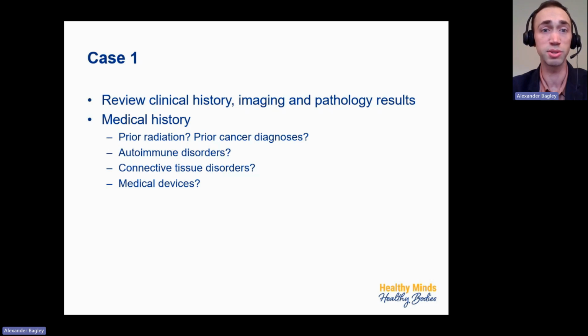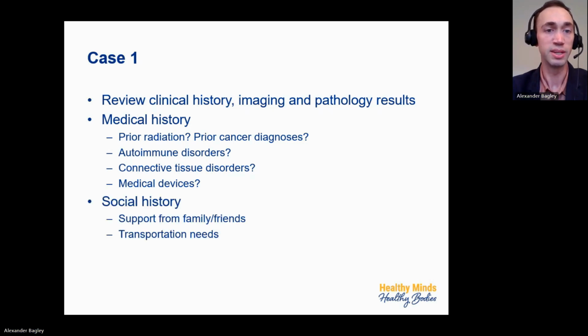treatments, any prior cancer diagnoses, if they have any autoimmune disorders or connective tissue disorders such as lupus or scleroderma, which might make the skin or soft tissues more sensitive to the effects of radiation. And we also inquire if they have medical devices like a pacemaker.